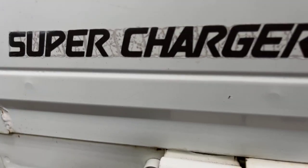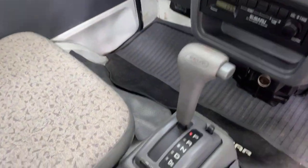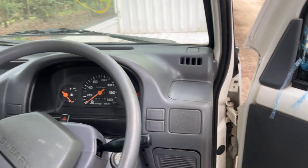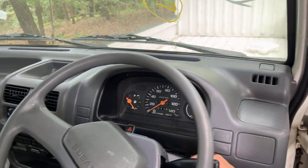Next mini truck. Two-wheel drive, KS3 132676. So this is a two-wheel drive. Supercharged two-wheel drive. That's why I bought this. Oh, I have so much fun with these. I do. Look at that. Automatic, supercharged, and yes, maybe that AC button even works. Let's try it out. Look at the miles. Oh man, I can't believe it. 32,000.